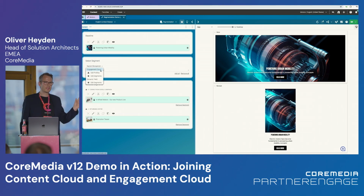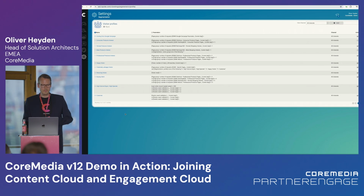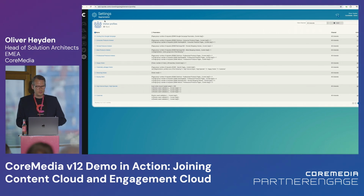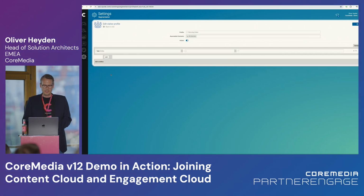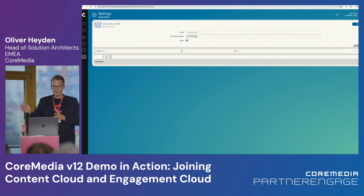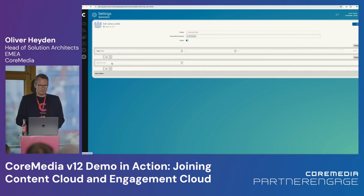And that's also something I can easily jump to. So here I have a drop-down to edit the profiles and the segments immediately in CoreMedia Content Cloud. And it will point me directly to CoreMedia Engagement Cloud, where you can see all the different profiles that I've set up for the demo. So let's take a very simple example, just to show you the beginning of everything. This is the returning visitor profile. And you see a very simple rule. If the total number of visits is more than 1, it's a returning visitor. Very simple.